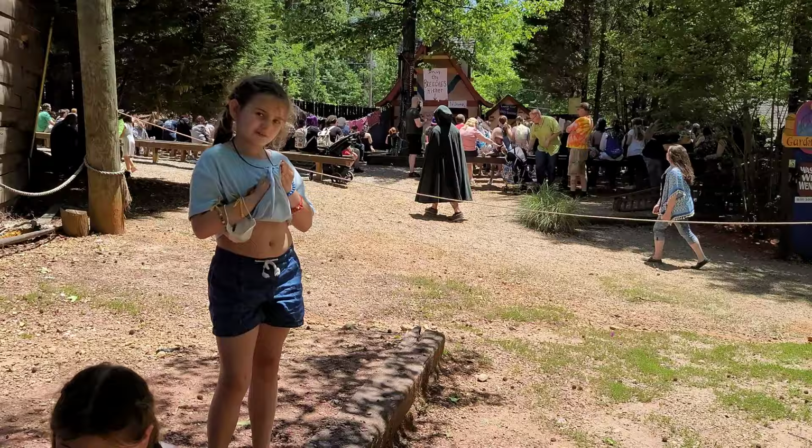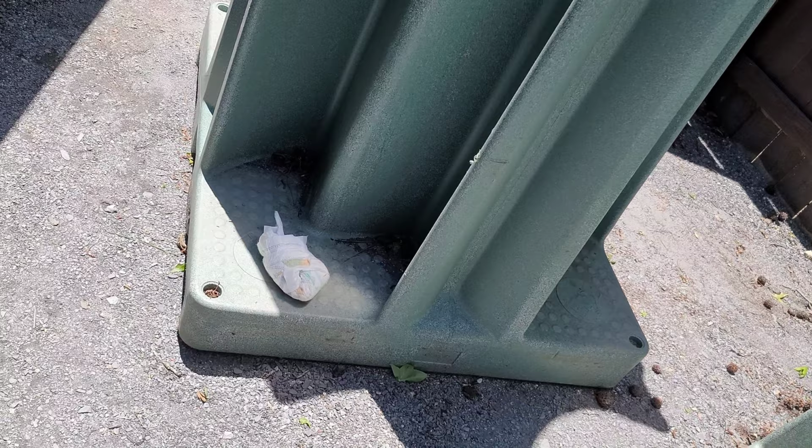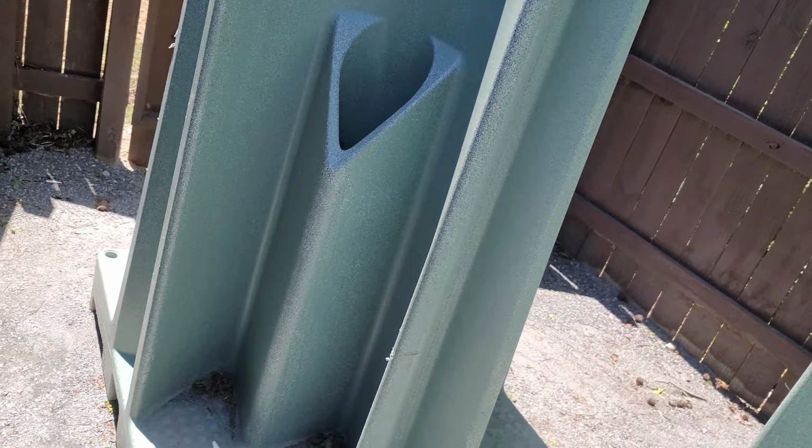Watch this. Oh, look! Another trip to the privies, and someone was nice enough to leave a dirty diaper just laying right at the foot of the urinal! Is this a gift left at the altar for the privy gods? I can't help but think that there is a deeper meaning behind this. They just rolled this diaper up and left it right at the base of the urinal for someone else to deal with, for someone else to step over. Just look at this.